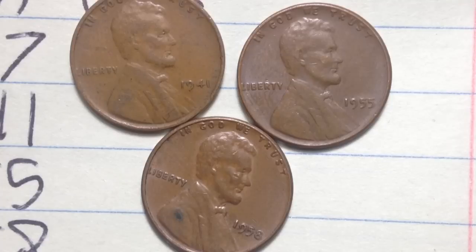So let's get into the first one I have on my list right here, which is the 1909 VDB. Now 1909 VDB is the initials of the engraver, and those appeared on 27 million that came out from the Philadelphia Mint and 484,000 that came out from the San Francisco Mint. 1909 is the only year that has those VDB initials on them, and there were some that were made in 1909 with the initials and some that were made without them.